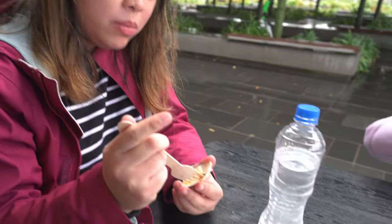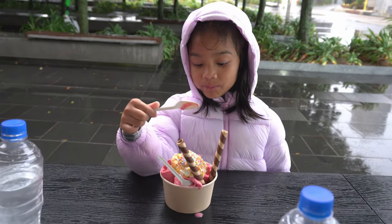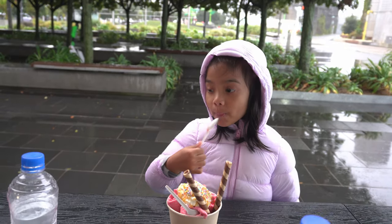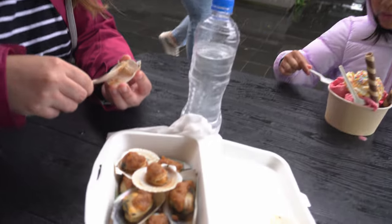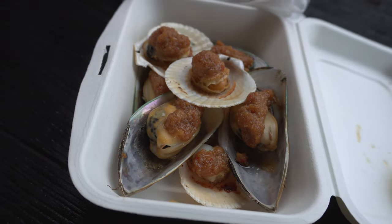What is it? Some garlicky. Garlicky. Mm-hmm. Really? You like it too? I like it. It's melting right away. Oh no. Okay. So there's some scallops and mussels.